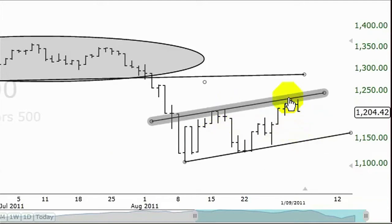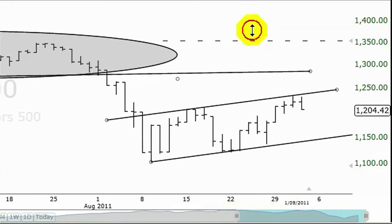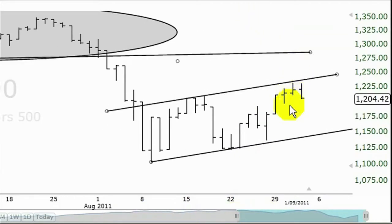It came exactly right up to the top here and hit the resistance yesterday. Yesterday we said, okay, it's at the top of the bear flag, the stochastic is getting overbought, look for potentially more downside to come. That's exactly what did happen. It hit the resistance, came back down and opened, and we had a bit of a down movement today. That's the bear flag in a nutshell as well.